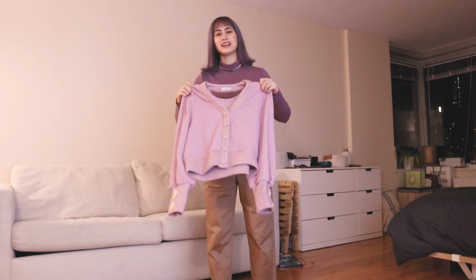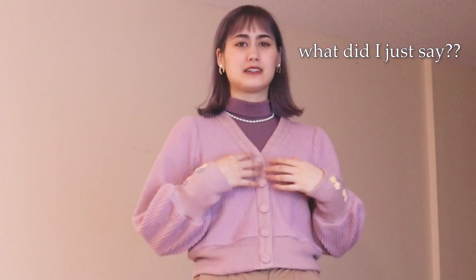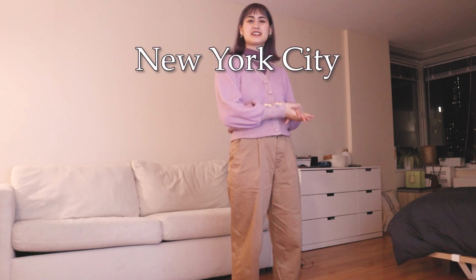I'm going to add one more layer to complete the outfit, and that is this purple cardigan. This is from Petite Studio, which is a New York City based brand, and it's so cute. It has so many details, which I love. First of all, the color is beautiful, and it matches with the turtleneck, with my hair, and it has this little embroidery at the sleeve. So yeah, here's outfit number 2.